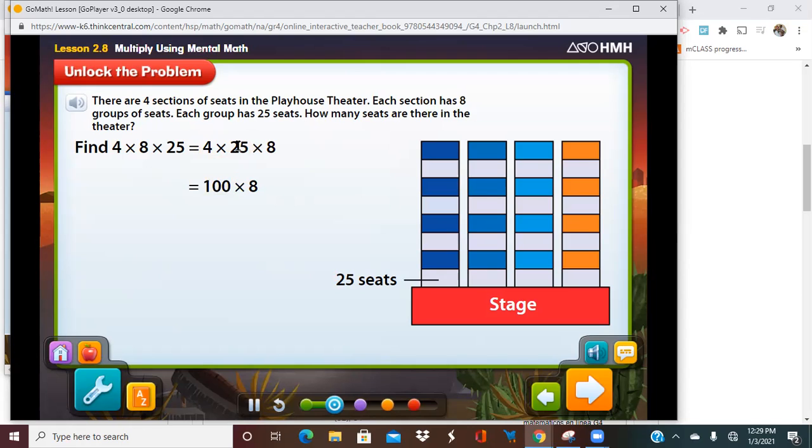Now multiply 100 and 8. 100 times 8 is 800. So there are 800 seats in the theater.